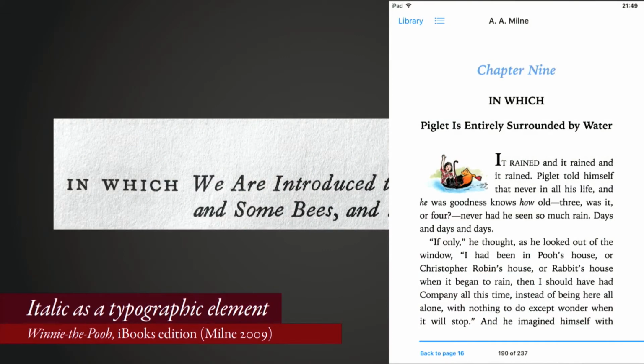Italics, however, are also used as an independent element of typographic design. That's its second role. Here we see it used for a chapter synopsis, a type of metadata. Now, it's very interesting to note that this is different from the italics used elsewhere. You see, in this electronic edition of Winnie the Pooh, the italics in the text are preserved, but not for the chapter synopses. Something is different about the nature of those two italics.